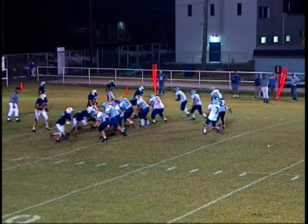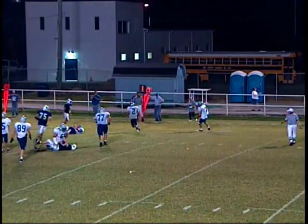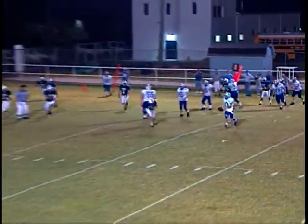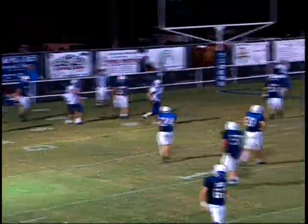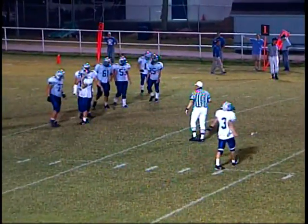Gannon out of the shotgun this time. Gannon rolls to the right side, looking. Still plenty of time for Gannon. No one open. He's on the sideline. Penalty flag. Gannon comes back to the near side now. Gannon still looking for a receiver. Gets it off in the end zone. Wide open touchdown. Penalty flag back here on the 15, and usually that much time you see a hold.